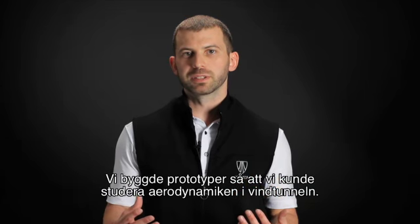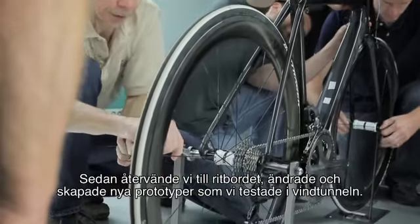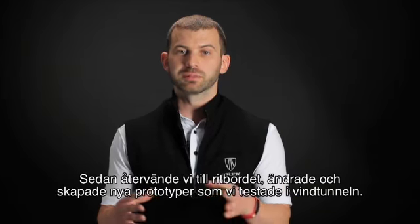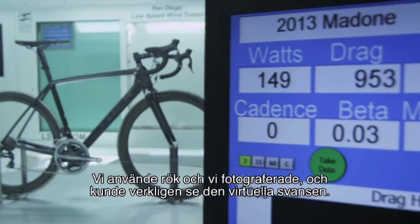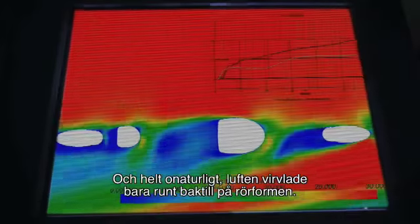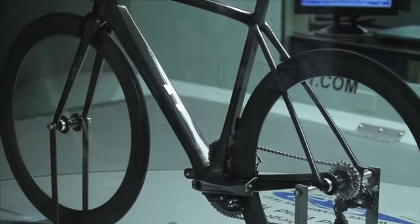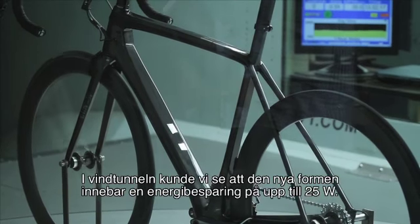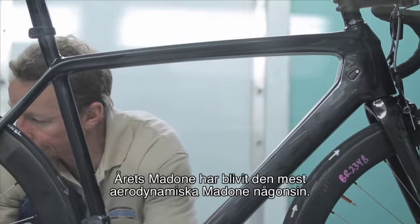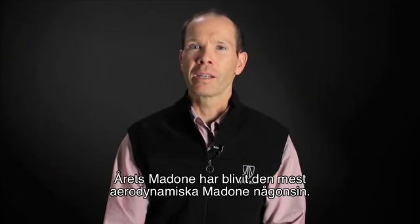We built prototypes that we could take to the wind tunnel to study their aerodynamics. And from that, we'd come back, make changes, make more prototypes, and go back to the wind tunnel. We did some smoke and we did some photography. Sure enough, you could actually see that virtual tail in the air eerily just swirling around at that back part of the shape. What we've discovered is that the new design is proven in the wind tunnel to save up to 25 watts. And what we've done is made this year's Madone the most aerodynamic Madone we've ever made.